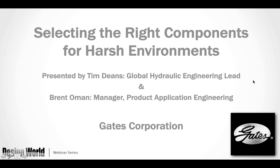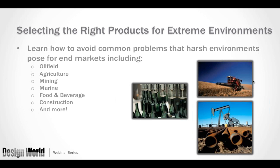Today we're going to be talking about how to select the right products for extreme environments. We're with Gates Corporation, so we'll be talking about belts and hoses, hydraulic hoses, and industrial hoses, as well as industrial belts. One thing to keep in mind is that almost any environment in which you will find belts or hoses can become an extreme environment simply by changing how that piece of equipment is used or the intent of the piece of equipment.